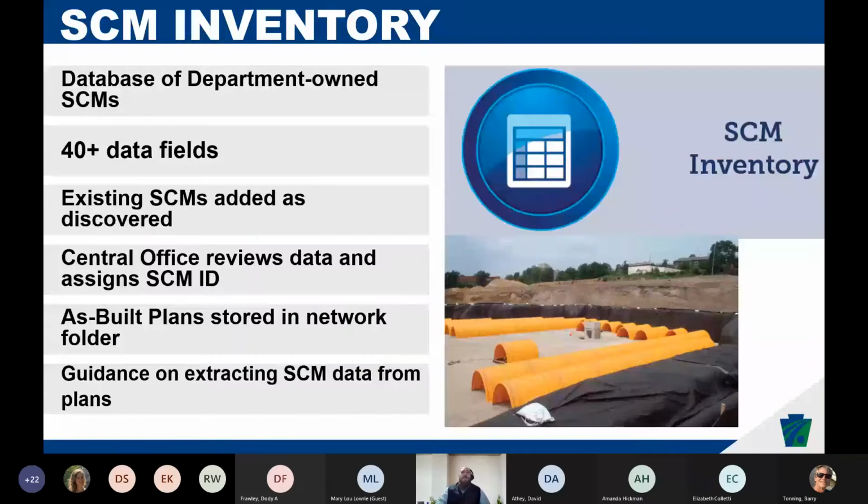So our SCM inventory is a database of department-owned SCMs, but lately we've also been keeping track of whether they're privately owned or have any other owners. We have a whole list of different types of owners. That way later on, if someone sees an SCM along the roadway and asks us about it, we know who that owner is, whether it's ours or not, because sometimes we get inquiries about that.